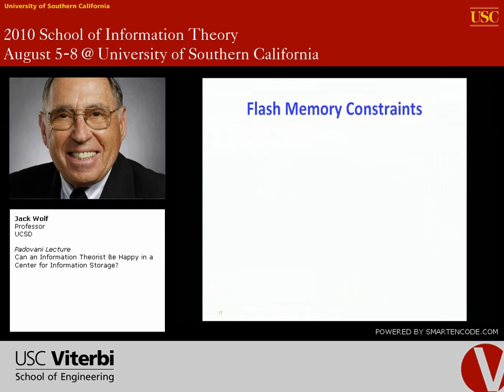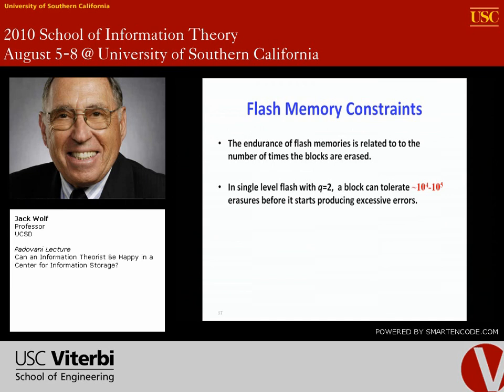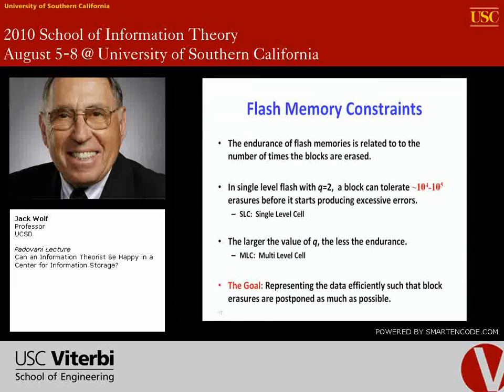Problem is the erase operation wears out a flash drive. It's called the endurance. And the endurance of a flash memory is related to the number of times the blocks are erased. And in single-level flash with Q equal 2, a block can tolerate about 10,000 to 100,000 erasures before it starts producing errors. And it's called single-level cell, SLC. And the larger the value of Q, the less the endurance. And the goal is to represent the data efficiently such that the block erasures are postponed as much as possible.